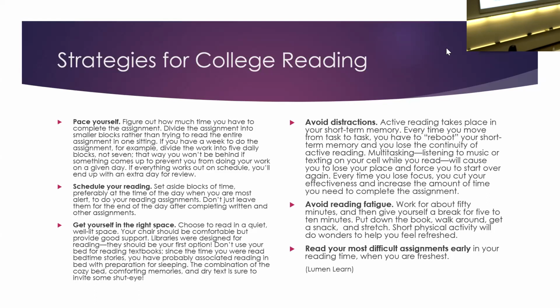Get yourself in the right space. So choose to read in a quiet environment. Try to find some place that's comfortable, but not too comfortable. Some place that you're going to be able to focus, that's got good lighting, but it's also going to allow you to reduce some distractions.